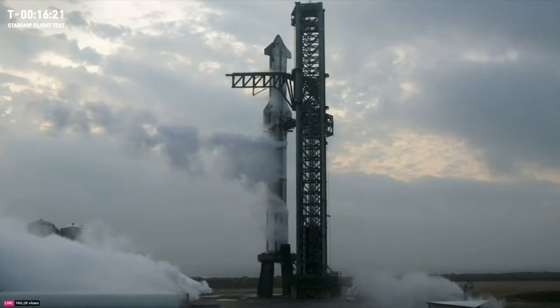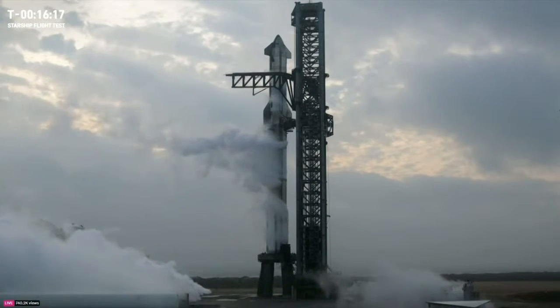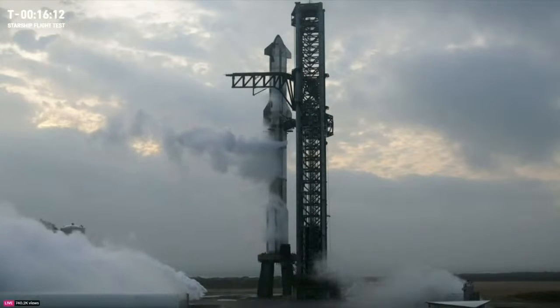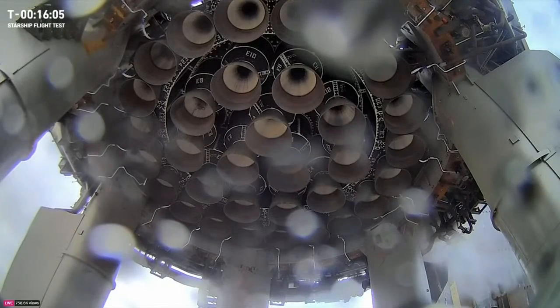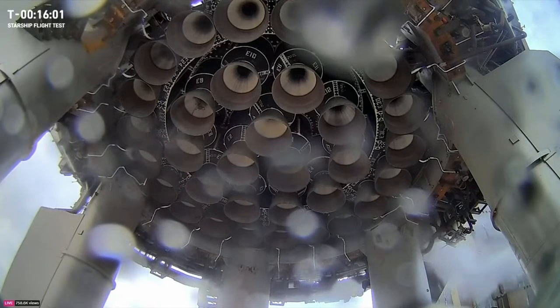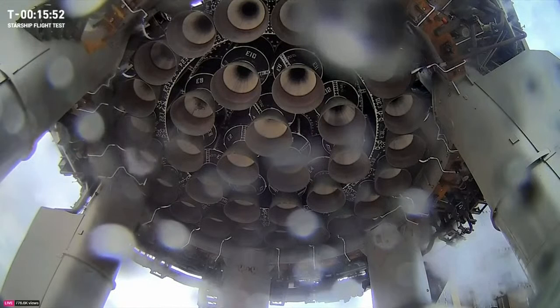Stacked together, the booster and the ship are by far taller than the Statue of Liberty, which stands at 305 feet tall with its base. Stacked together, Starship is 396 feet, so quite a bit taller there. Now, Starship's first stage has a diameter that's about 2.5 times that of Falcon 9, and we've got those 33 much larger Raptor engines, this great view of the launch mount looking up at those engines, and we need them to power through the Earth's atmosphere and gravity to deliver those massive cargo and payloads up to space.